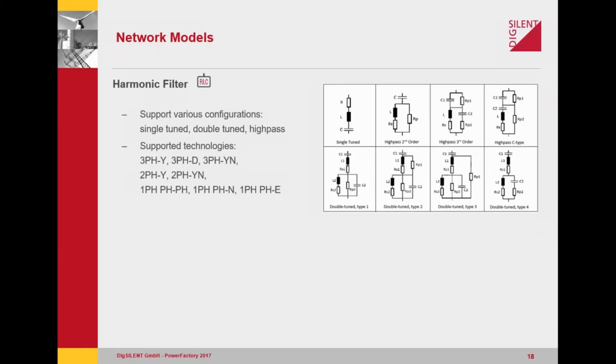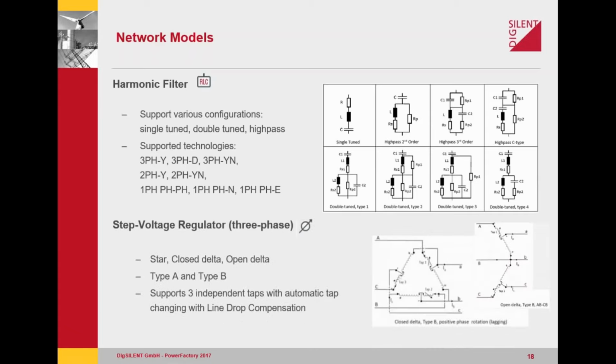The new harmonic filter element improves modelling capability for filters from the existing shunt filter option. The new elements are used to model single and double tuned and high-pass filters, and again a range of configurations is possible. A new step voltage regulator element has been made available to provide automatic tap control with line drop compensation. Type A and Type B step voltage regulators, i.e. with the tap on the load side and source side respectively, are available. The technology is supported for load flow and RMS EMT simulations.